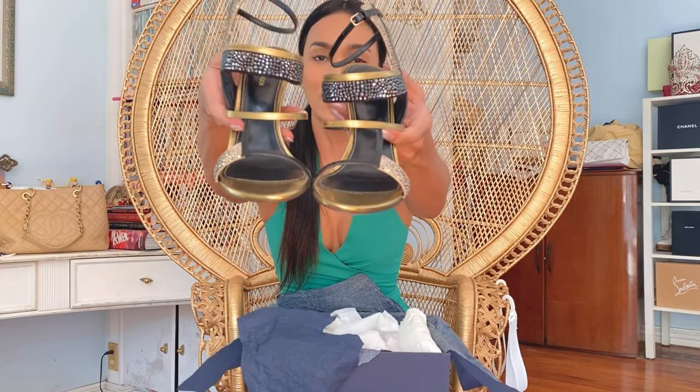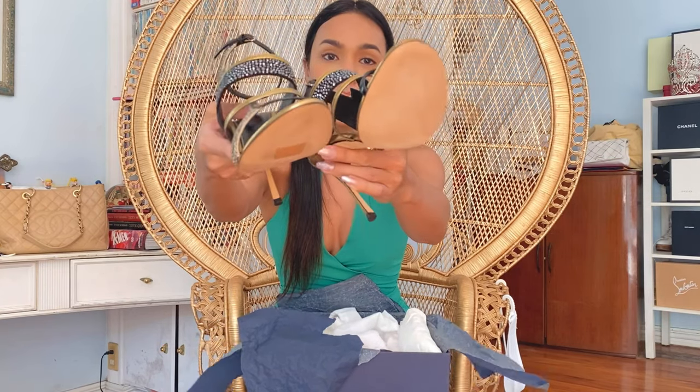It's in a gold and black color, and it has Swarovski crystals all around in three colors. There's gold, there's like a dark gray, and there's white crystals here. Very, very beautiful, perfect for evening wear. So lovely. I'm so lucky that I was able to get this. It was the last pair and it was in my size.